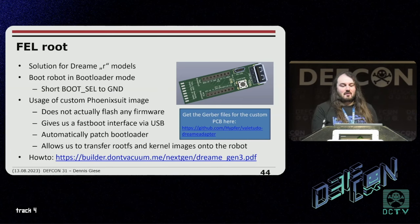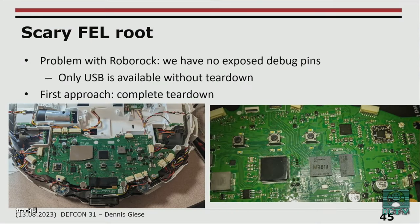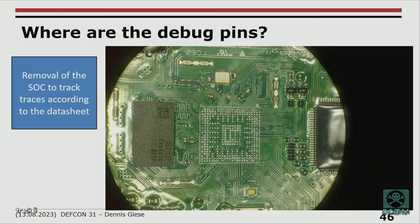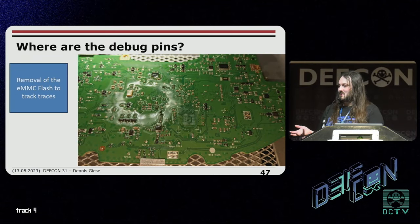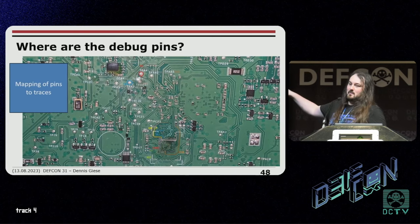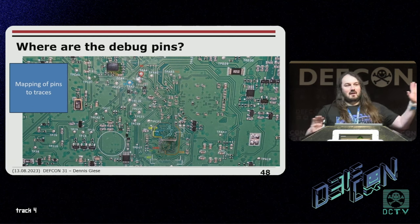Let's talk about this scary FAL route. The problem is they didn't give us any exposed debug pins. We only have USB available from outside, which we cannot really use. So the first approach, which I typically take: I buy the device, spend $1,000, disassemble it and analyze it. I remove the SoC, which has hundreds of pins, and try to trace the pins to the eMMC, to figure out where to start and map all the pins visually. I use my hacking software, MS Paint, and overlay the pictures.